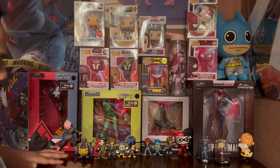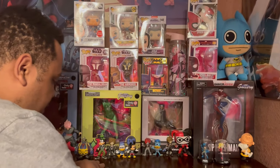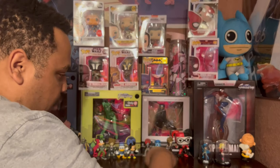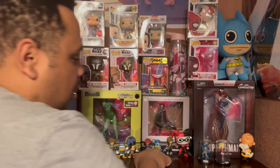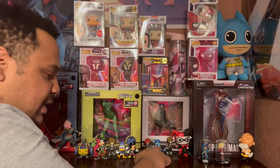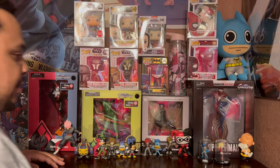Then over here, we got the minifigs of Kingdom Hearts characters. These are all from Kingdom Hearts 3, from the Heartless to the Toy Story group. We got King Mickey. We got Nurse Sora. And I have two of the Monsters, Inc. group. I thought I had Goofy, but I guess not. I'm missing Goofy, but they don't sell anymore, so it doesn't really matter.